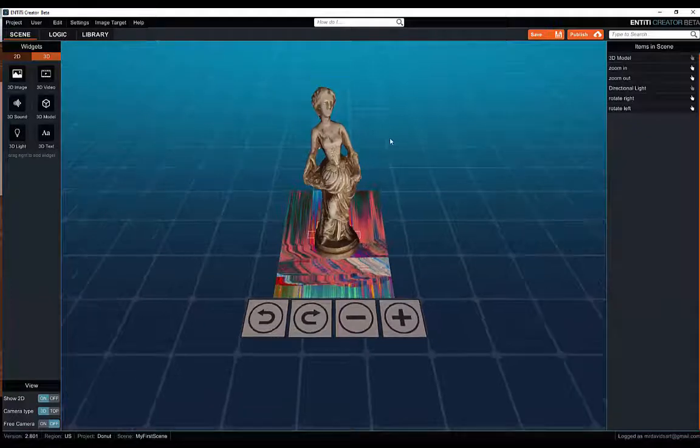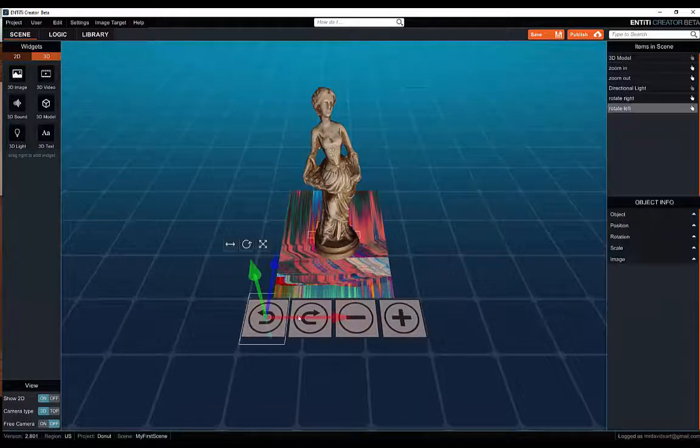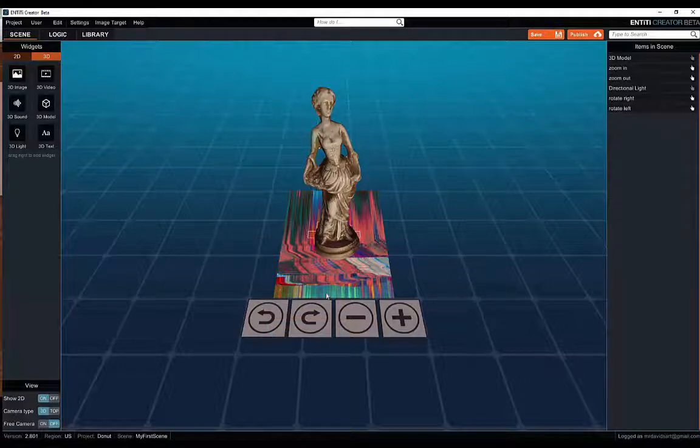And that's about it, guys. We've set all of this up. You can actually move these buttons around. If you want to do that, you can rotate that as well. But this is the simple setup for creating augmented reality. And then from here we'll go to publish.